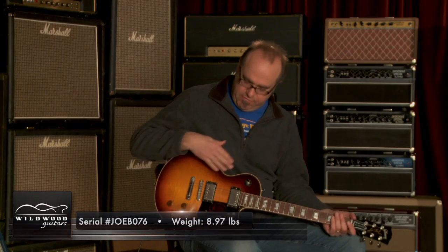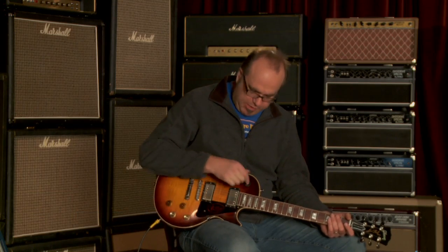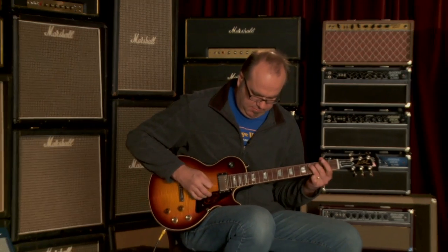There you have it, ladies and gentlemen. An excellent guitar, plays great, sounds magnificent. It's a Joe Bonamassa Gibson Custom Shop Les Paul, the VOS with the figured maple top. This particular one is JOEB076, is the serial number. At Wildwood Guitars, Greg Koch saying to you, take and feast.